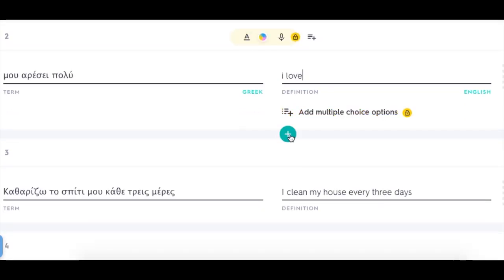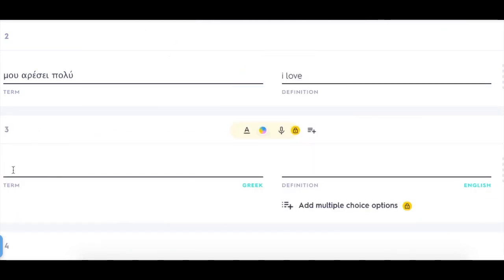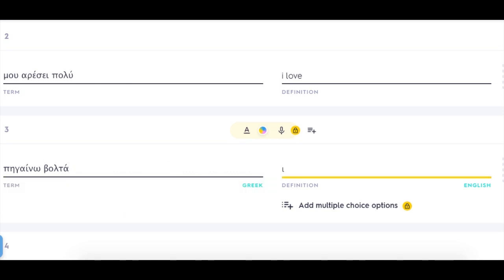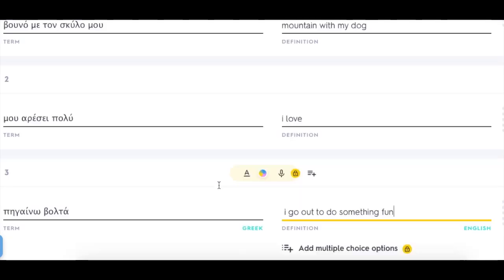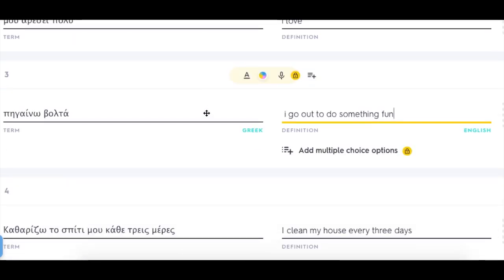Okay, and one more thing. Πηγαίνω βόλτες, as I wrote here, can be seen as πηγαίνω βόλτα, which is the singular version. And that means I go out to do something fun, whatever that may be. So I translate it here as hikes because it's going for a walk, let's say, to the mountain.